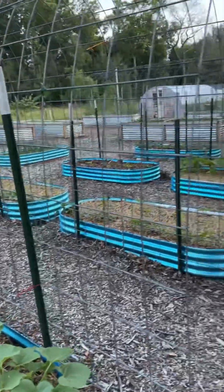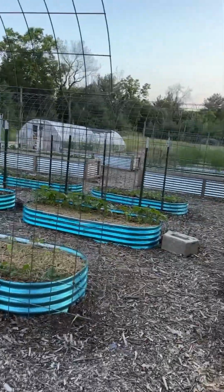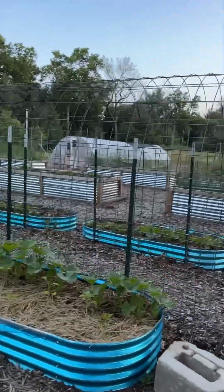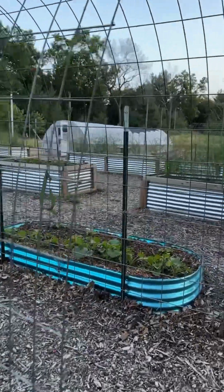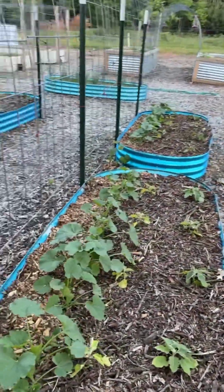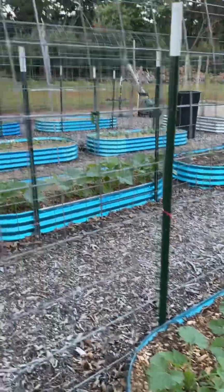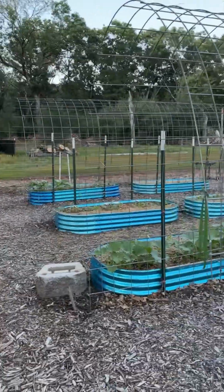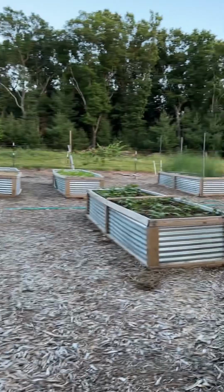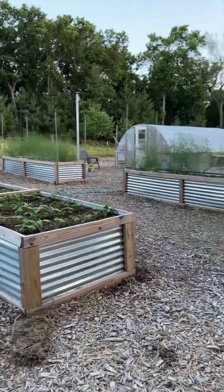So this is what it looks like in early June. We will do an update soon when everything starts to climb up on these trellises. Should be really pretty. So this is where we are at today, June 7th.